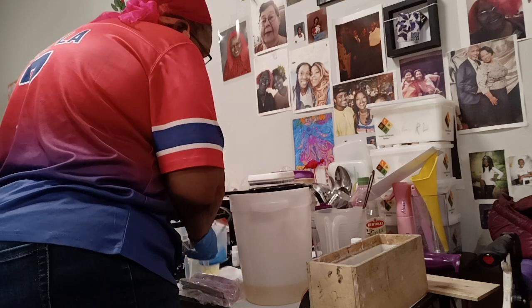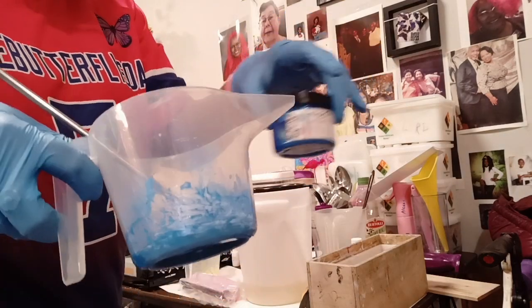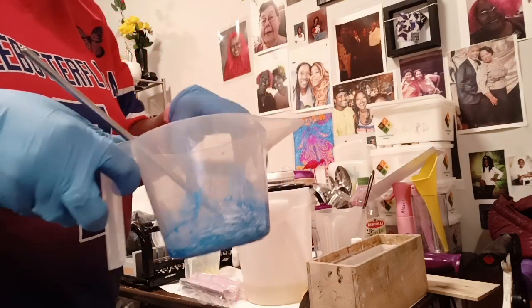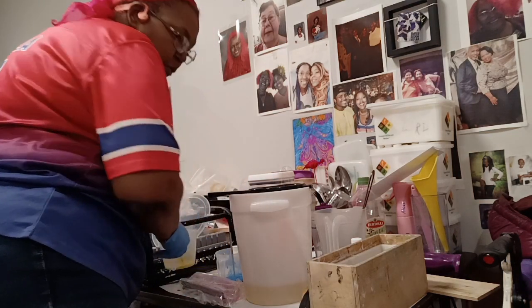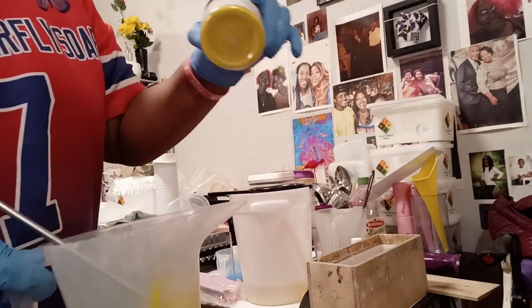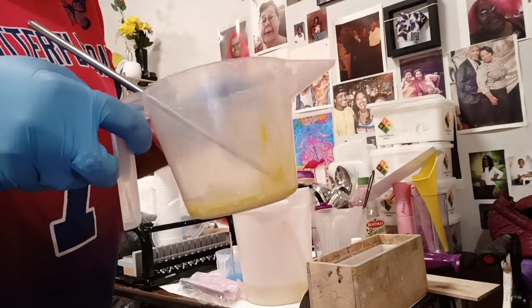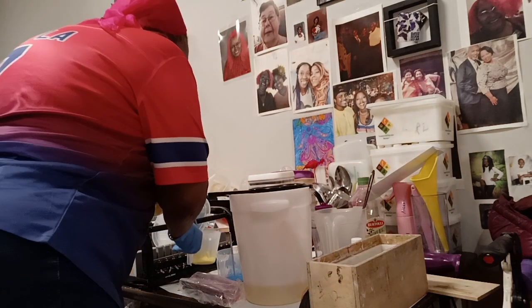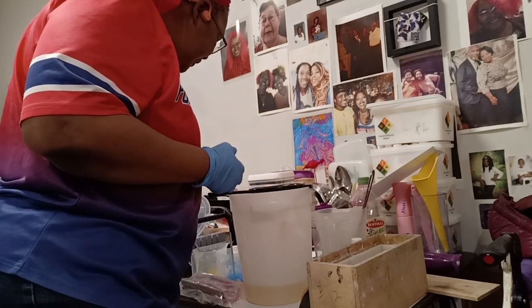Now the colors chosen are Key West Blue and 2 servings of titanium dioxide to lighten it up. Going for a sky blue, or a lighter blue than the Key West Blue. And then bright yellow raincoat with 2 servings of titanium dioxide to brighten that up to look like the sky. We're going for sunshine and sky to go with the butterfly.